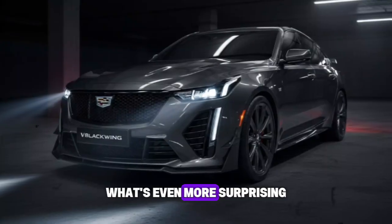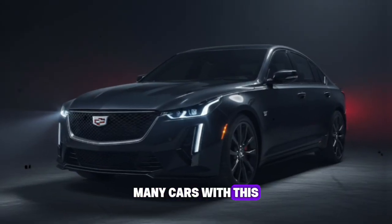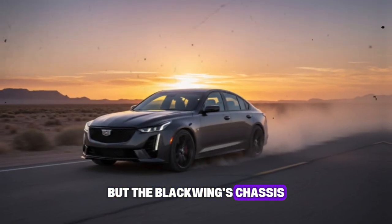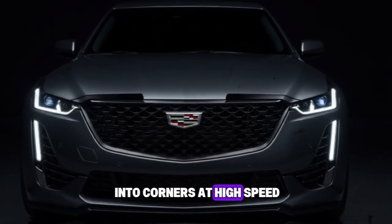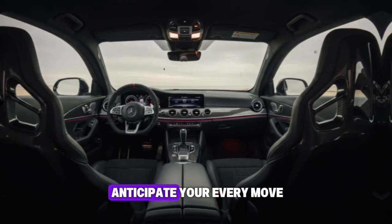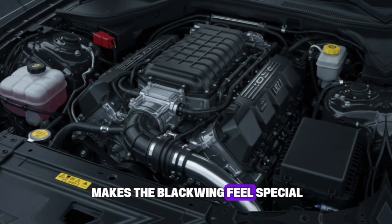What's even more surprising is how controlled it feels. Many cars with this level of power feel intimidating, but the Blackwing's chassis, suspension, and magnetic ride control work in perfect harmony. You can throw it into corners at high speed, and instead of fighting you, the car seems to anticipate your every move. It's this balance of brute strength and refined control that makes the Blackwing feel special.